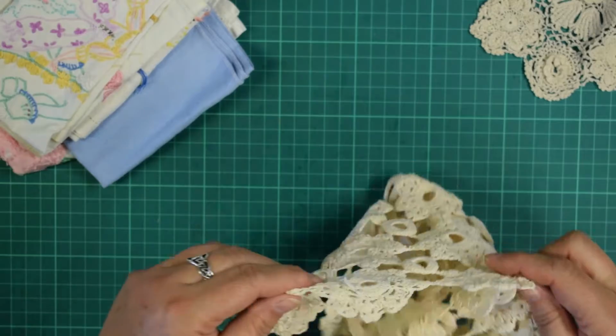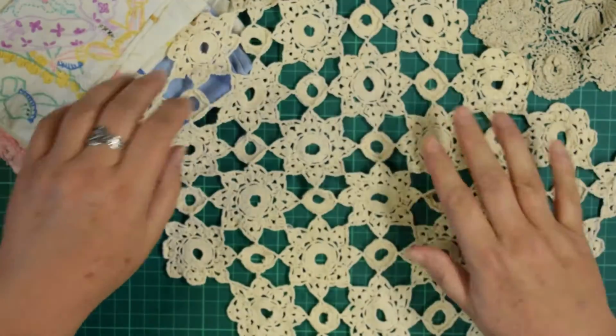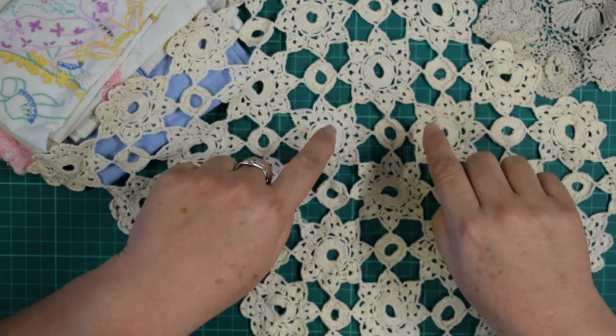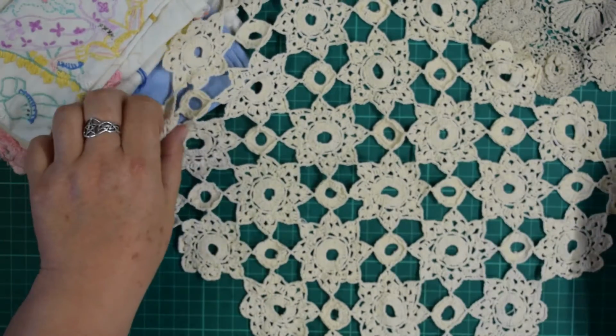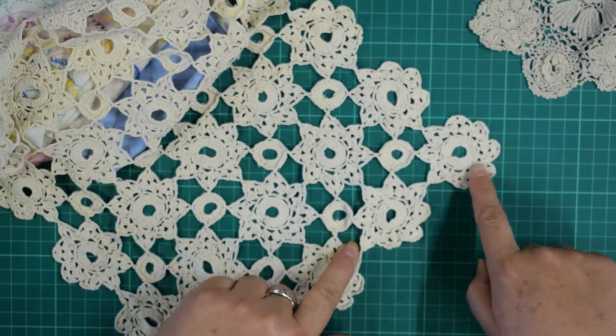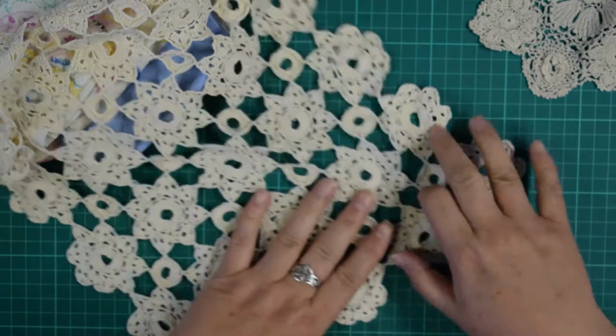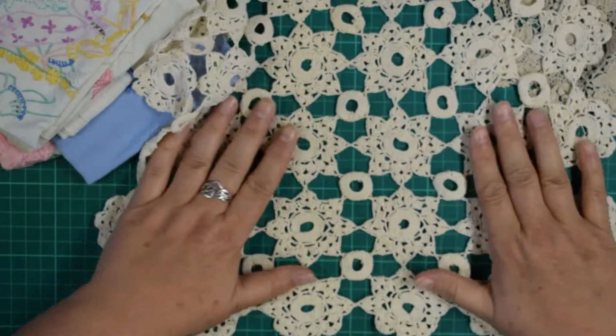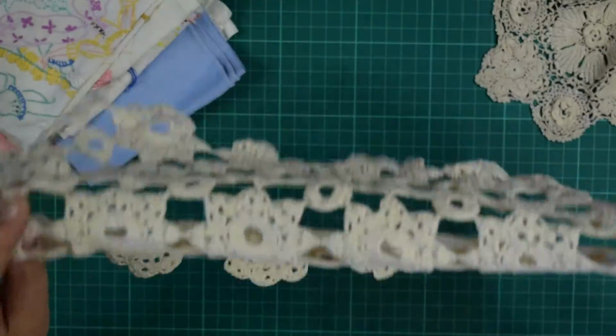And then I found this one, which was great. And I found this one in a shop in the Shambles, which was even better. So yeah, I thought, wouldn't it be great to be able to just cut off these little flowers and use them on pieces of ephemera. But it's lovely, it's absolutely gorgeous. And yeah, I can't wait to start playing with that one.